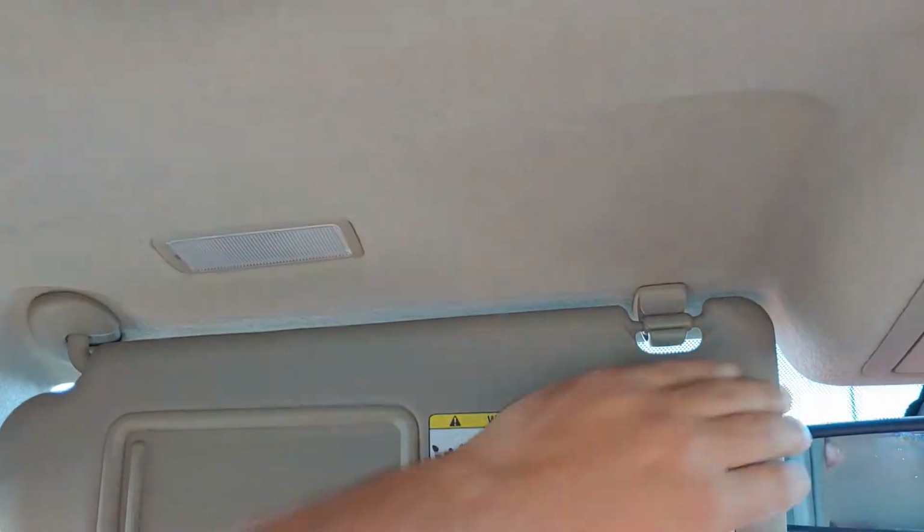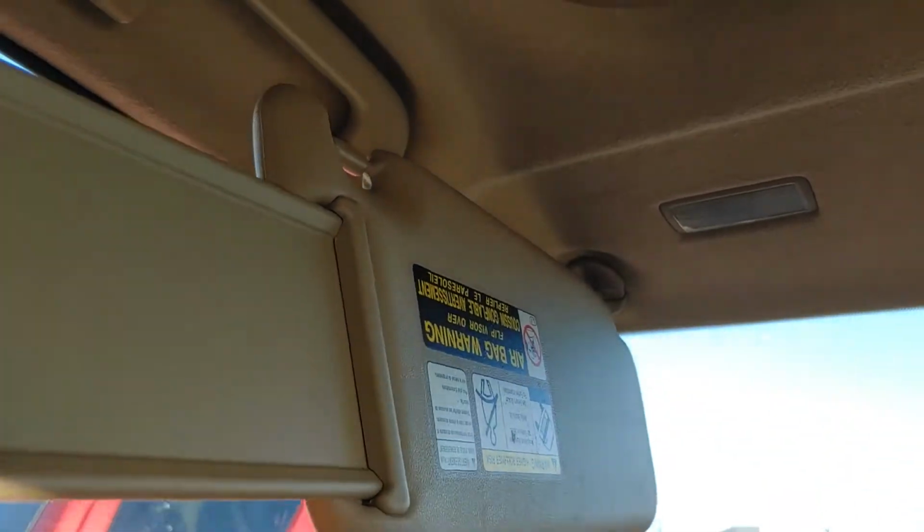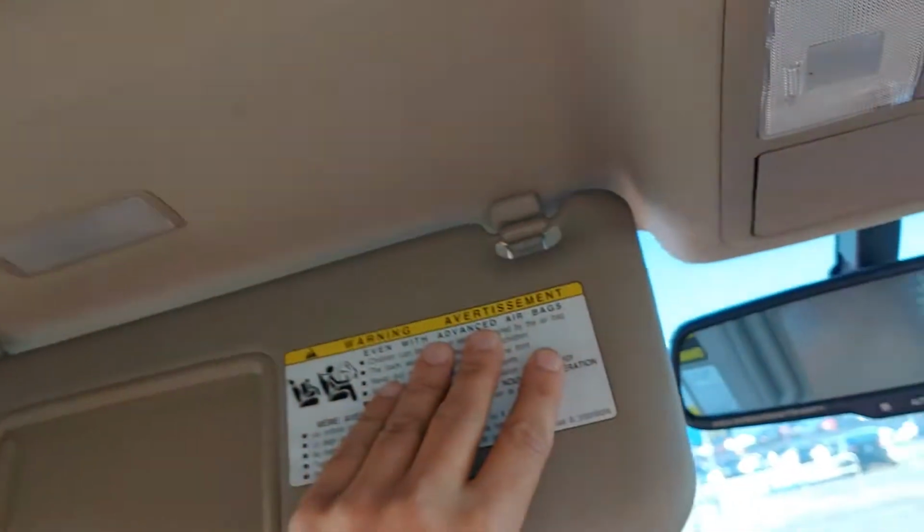It even has an extra thing. Let me show you this extra little thing over here. Oh yeah, extension. So it goes up, it comes down.